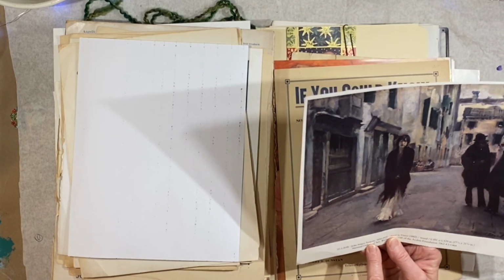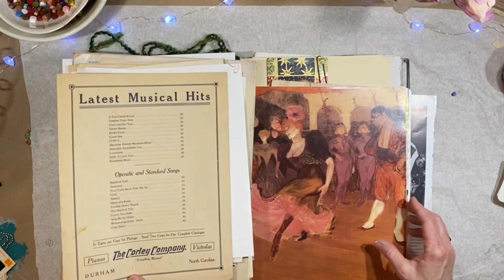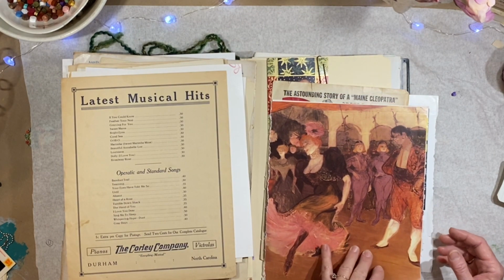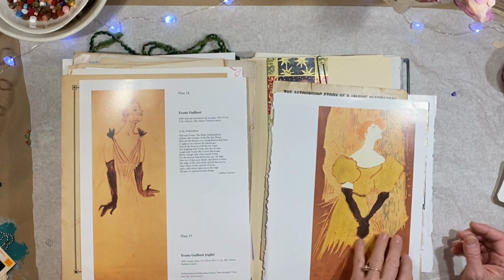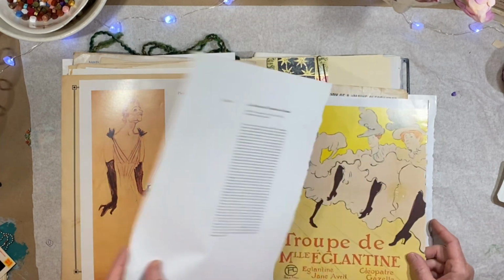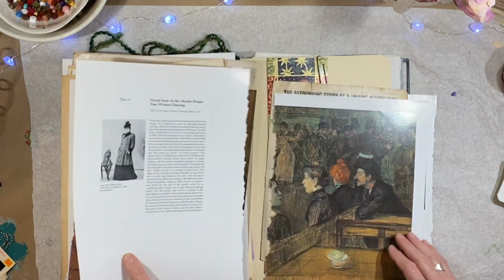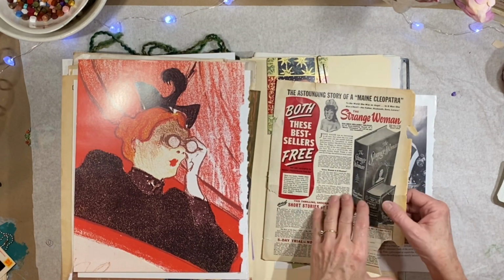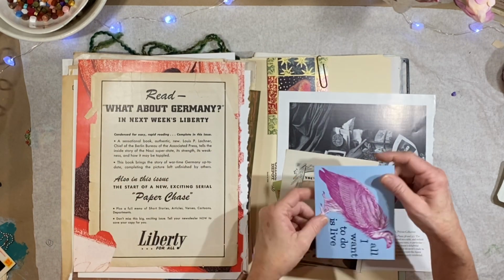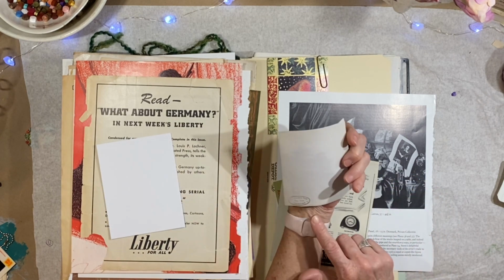That's a really pretty old print. John Singer Sargent. And then another piece of music. That's a fun book page. And another one. Another. And another magazine page. There's a postcard.